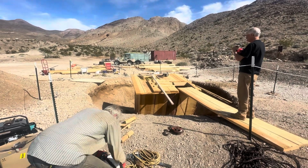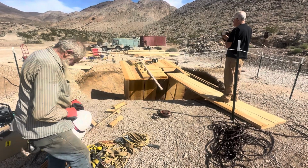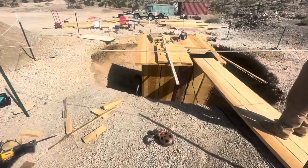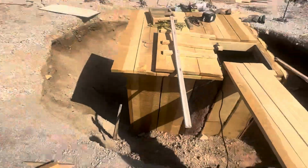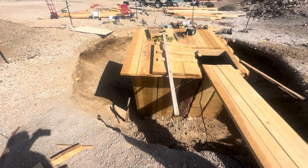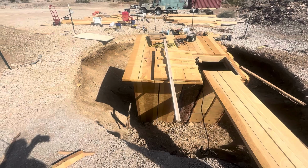But these guys just spent a long time and a lot of wood and effort building this new shaft collar here. It goes down about 120 feet to the first level of the Columbia mine, and we're going to go down there and take a first look at it right now. So, guided tour. Let's go check this sucker out and see what we got down there.